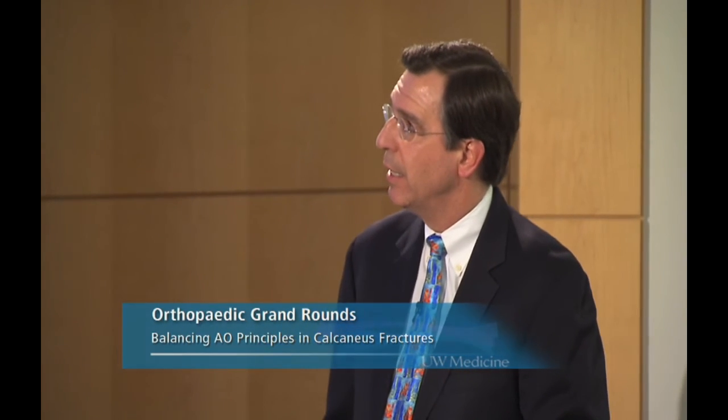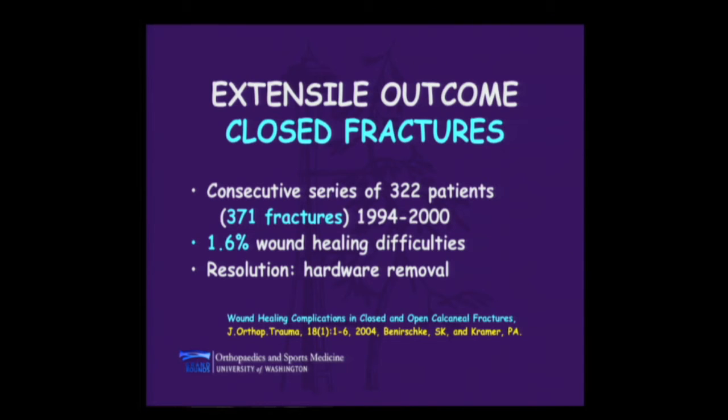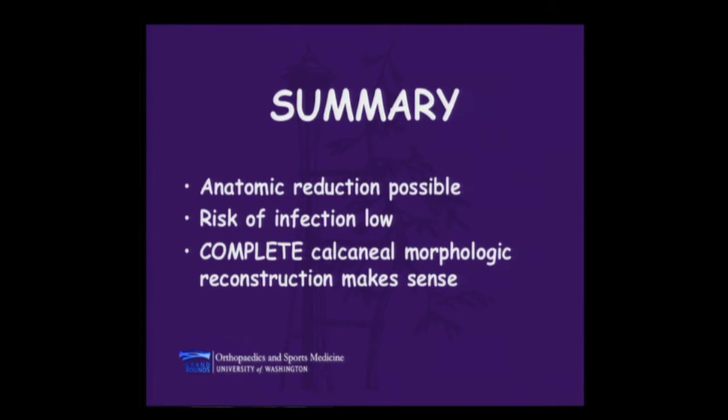We did look at the outcomes of extensile approaches, and we found that if you look closely at all of these patients managed exactly the same with respect to the extensile approach, that we could get reasonable soft tissue management success. There were some issues with wound healing difficulties. All those patients were managed only by hardware removal, did not require any other sort of management such as a free tissue transfer. So in summary, really, there is a possibility of doing an anatomic reduction. The risk of infection is reasonably low. It's not 0 or 1%. It's a bit more than that.